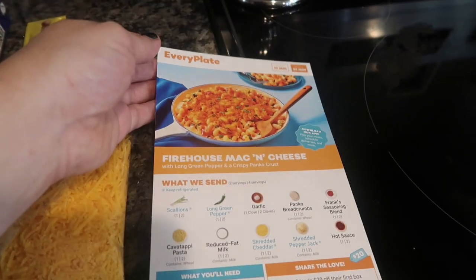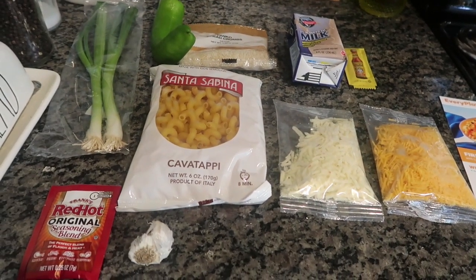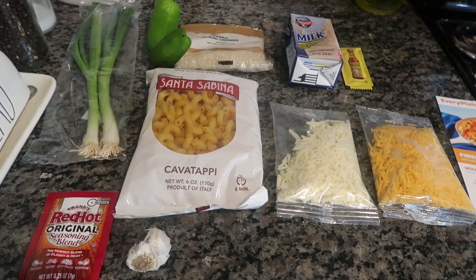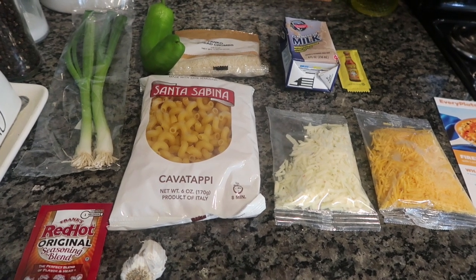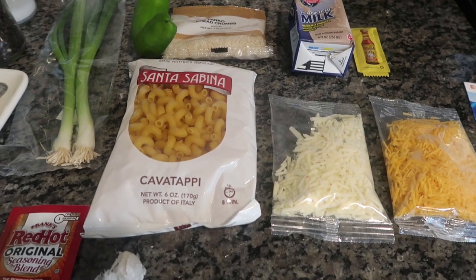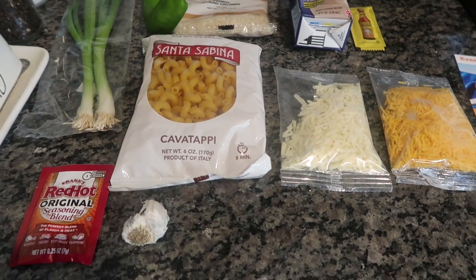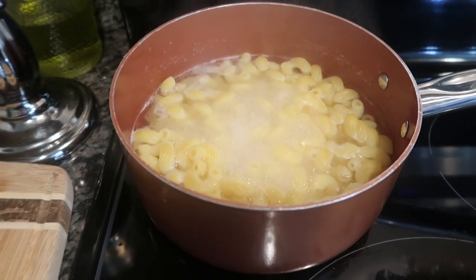And so we have 2 different kinds of cheese here. We have some milk, some Cholula, we have some cavatappi, some more panko breadcrumbs, we have a green pepper, we have some scallions, we have some garlic, and then more of that Frank's Red Hot seasoning blend. But we're doing the same thing with making those crumbs. So of course you can substitute for the Frank's Red Hot.